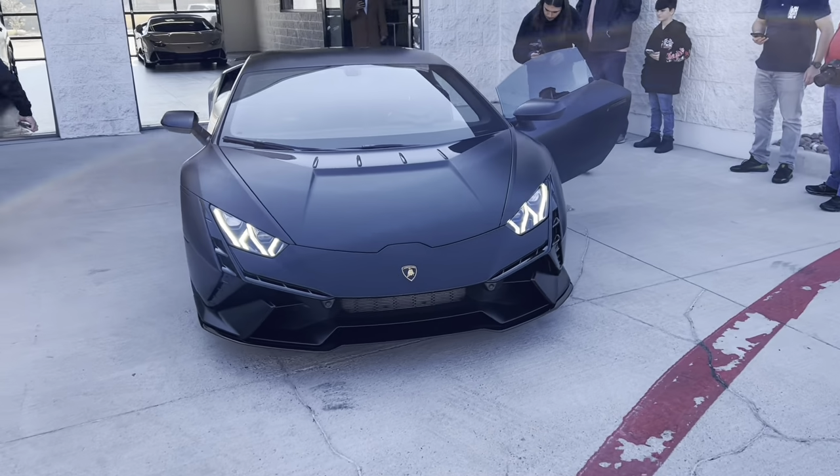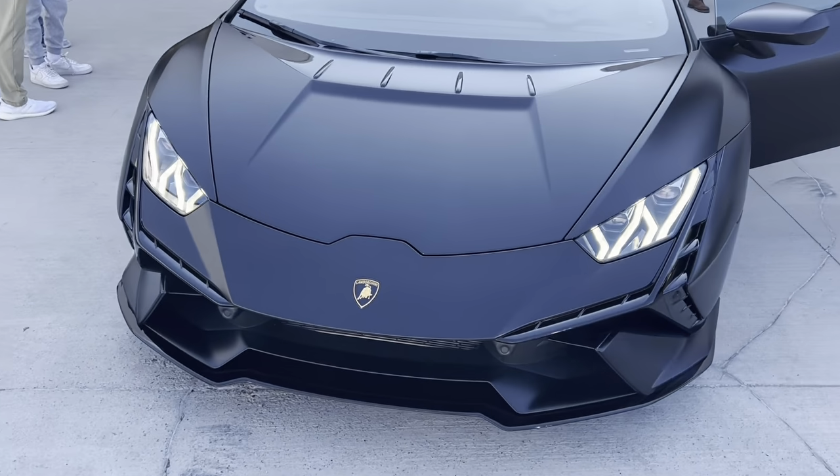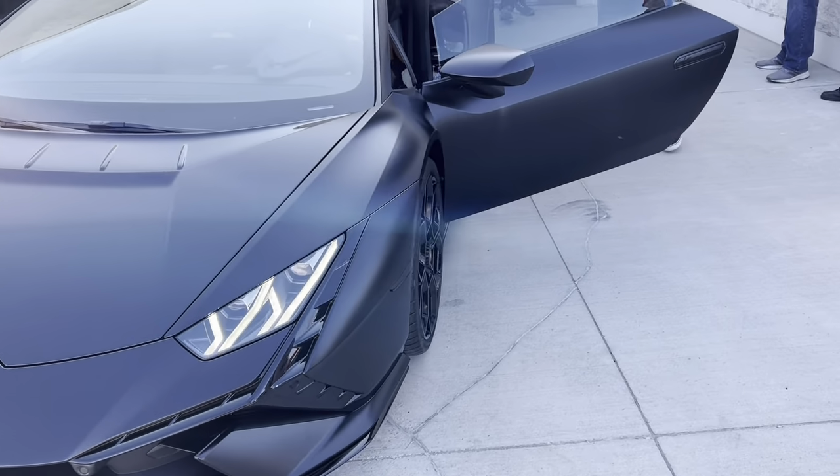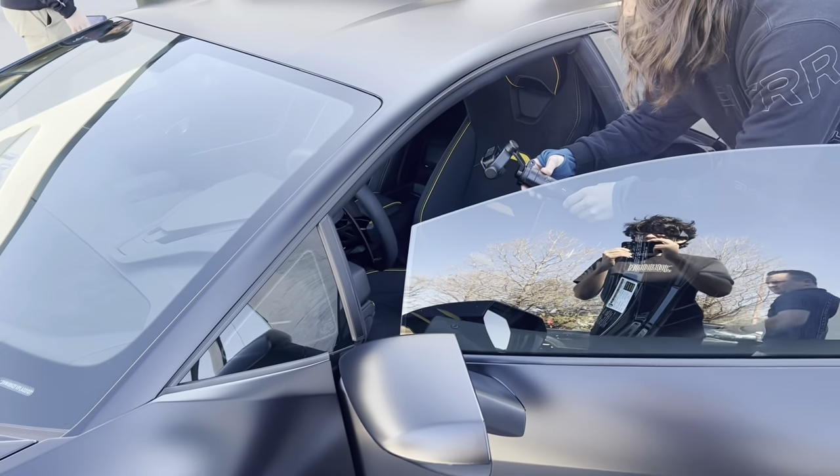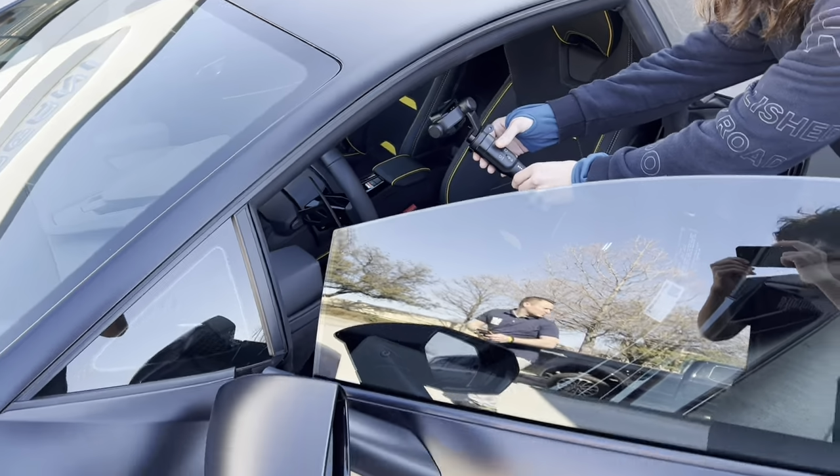Guys, the brand new Technica has been taken out of the showroom. Check this out. So it's a matte black paint. There's the interior there. Black Alcantara with yellow inserts. Super clean.